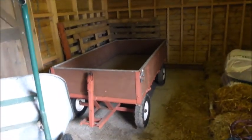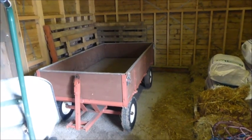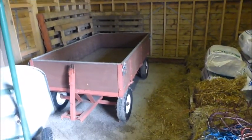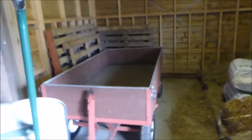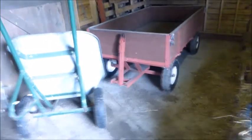So we've done the yard, and the yard is all tidy and shiny, and we've managed to get the trailer. And this trailer I can use for poo picking in the field, so I can fit a lot in there, so that makes life a little bit easier, and I've got somewhere to store it as well now, which is brilliant.